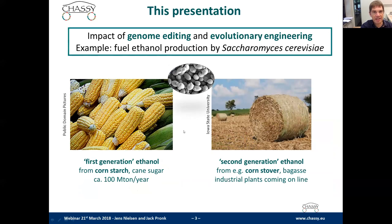Now, as a scaffold or as an example that I would like to use today, I'll discuss the impact of genome editing technologies and also of evolutionary engineering on a very well established application of Saccharomyces cerevisiae, and that's the production of fuel ethanol, either so-called first generation ethanol production, currently still the largest single process in terms of product volume in industrial biotech, and also second generation ethanol production, where we use agricultural residues or dedicated energy crops as the raw material.